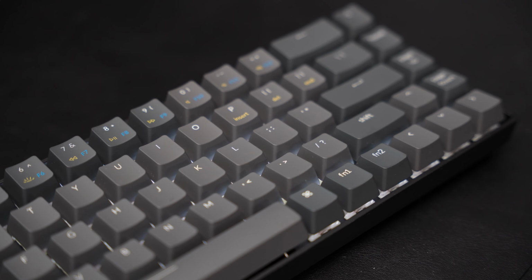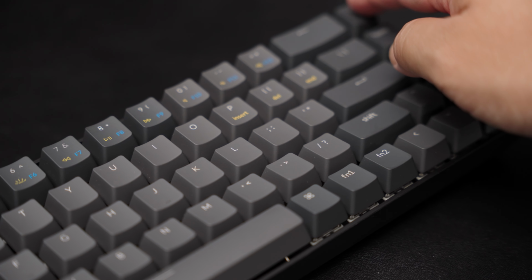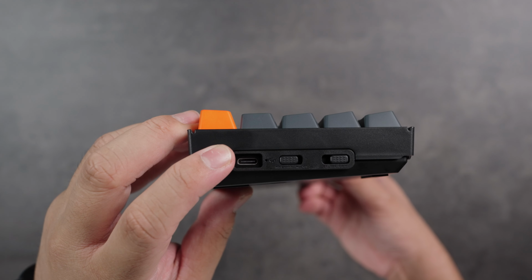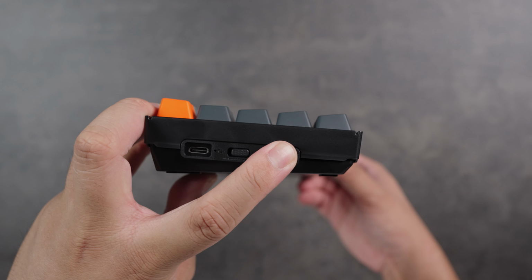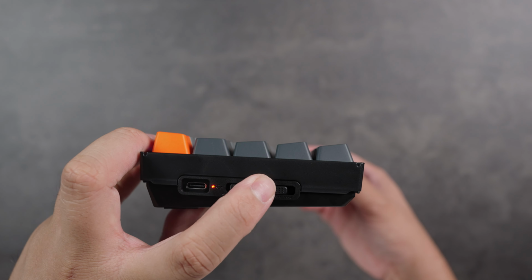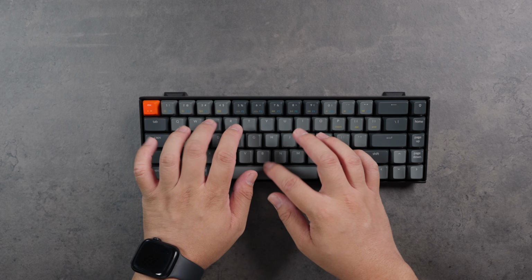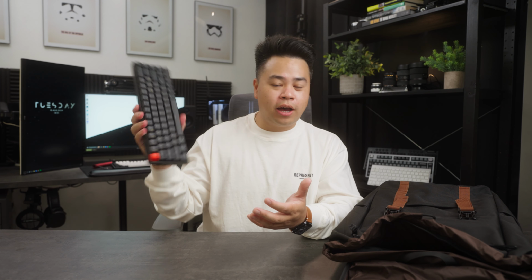I have been a longtime fan of Keychron. They have varying layouts and sizes for just about anyone. It can easily be customized and is compatible with both PC and Mac. This K6 has Gateron G Pro brown switches, giving great tactile feedback and a pleasant typing experience. It's light enough to carry around, but I definitely keep this more on my desk.